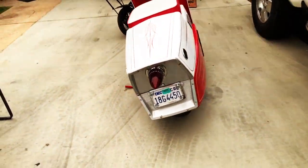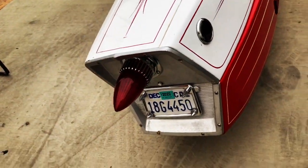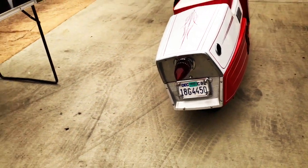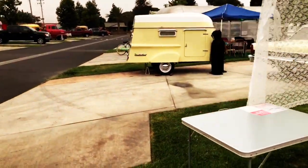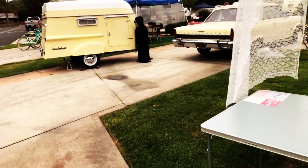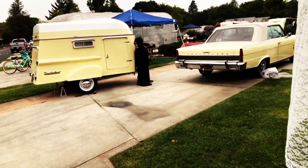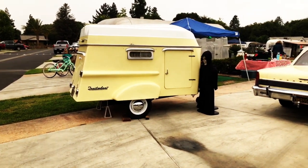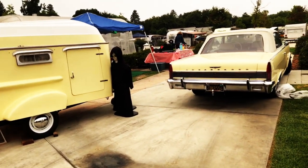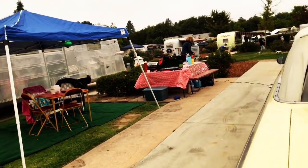Look at that one, bullet tail. Yeah, that's really nice. Make the dogs bark. Yeah, that's what I'm doing, Jerry. Over here, we got an AMC Ambassador. Okay, I'm just going to look at this car. I'll come right back. Look at this trailer boat. This is Kathy's trailer boat and her AMC Ambassador, which she drove all the way here. And she's making us breakfast over here, I think.